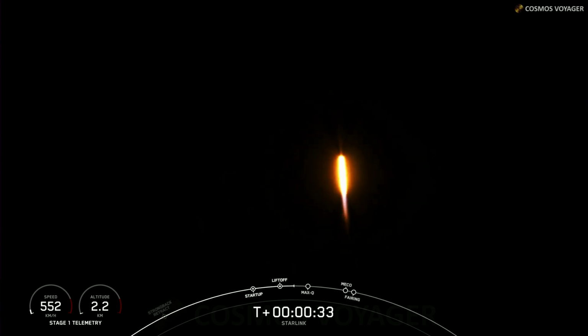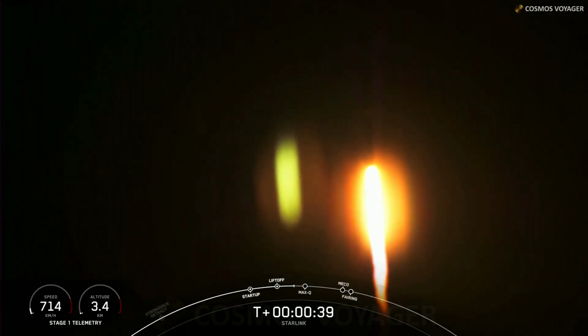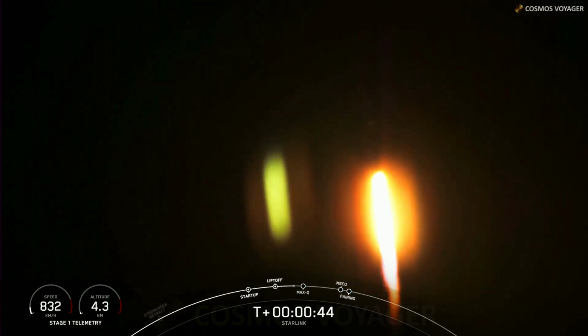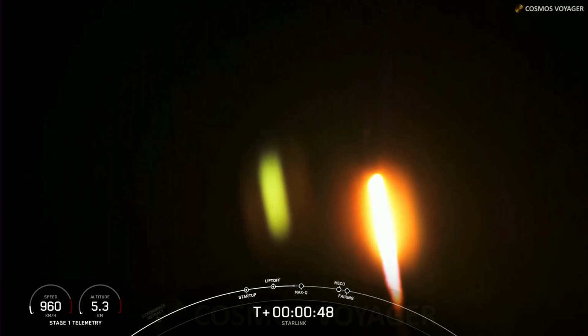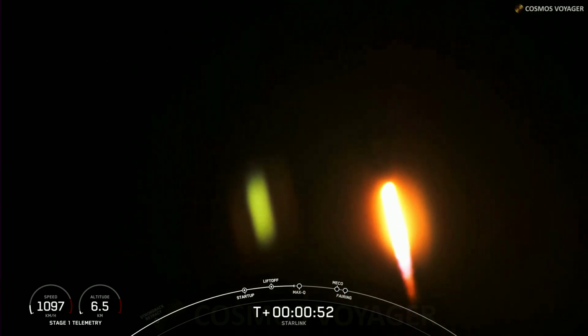At T plus 30 seconds, F9 has successfully lifted off from Space Launch Complex 4 East from California's Vandenberg Space Force Base at 8:57 p.m. Pacific Time. And the next major milestone coming up is Max-Q, which is when the vehicle experiences the greatest amount of external stresses as it ascends through the Earth's atmosphere.